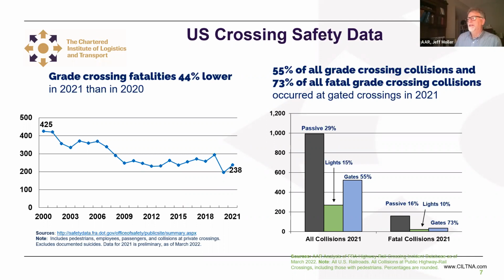On the left part of that chart, you can see the population of different types, like passive crossings, where there's just a wooden sign, are by far the most common. But in terms of fatalities, not nearly as represented as you would expect. I can see the footnote down there. I must have messed that up. It's green and hard to read. But the important thing is that this data is supplied by the federal government based on reports that are submitted by us.